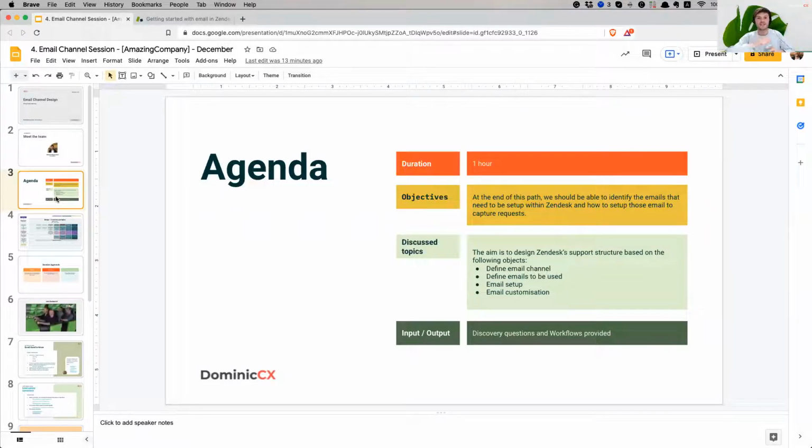All right, so the agenda for today: the duration is going to be an hour, hopefully maybe a little bit less than an hour, but we'll see what comes out. The objectives would be, at the end, we should be able to identify the emails that need to be set up within your Zendesk, and how to set up those emails to capture requests and then follow up on requests. What we're going to discuss is define the email channel, define emails to be used, and I'm going to give you some tips on how to define emails, and then the email setup, and then email customization.